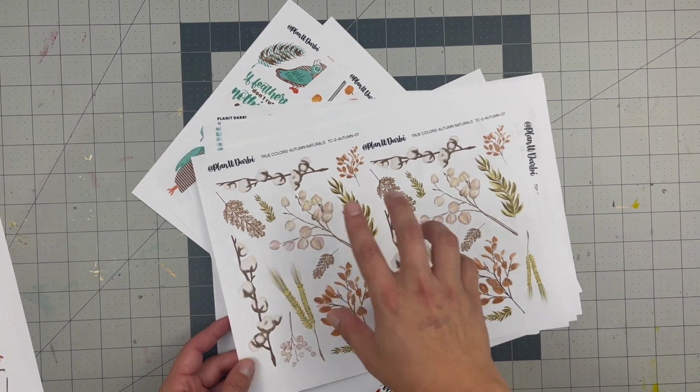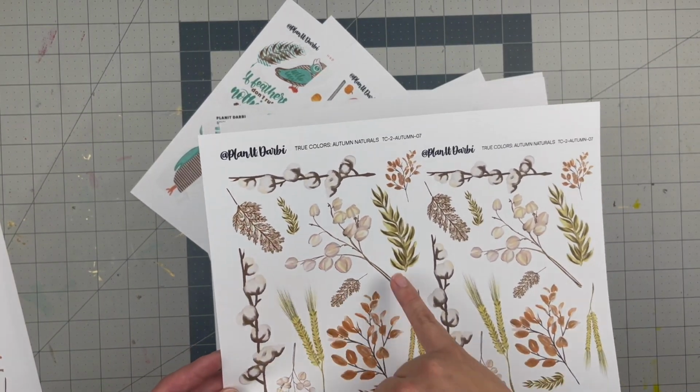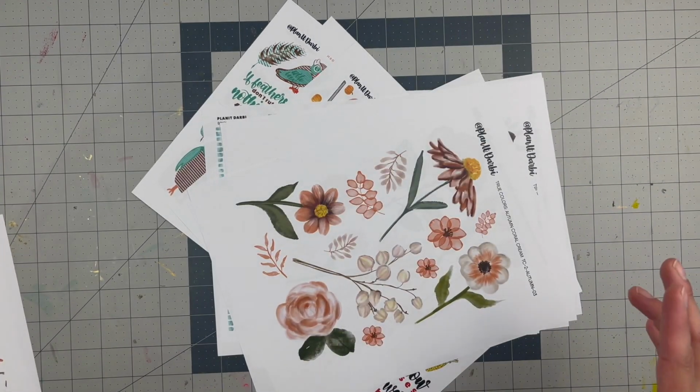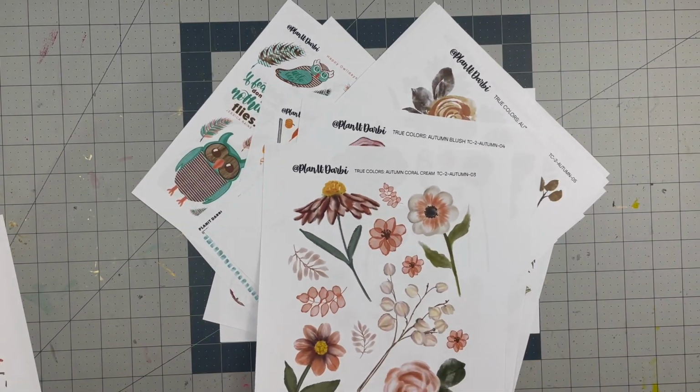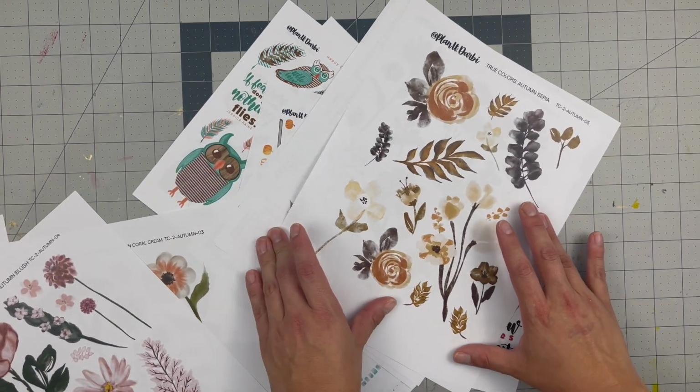So Autumn Neutrals, I printed it twice. So this has just like those cotton balls, and the wheat looks like foliage and stuff. So these are very pretty as well. And she drew all of these. So this is just gorgeous. So then this is how I blew them up. So Autumn Coral, here's the blush, here's Sepia.